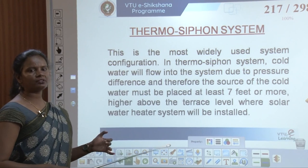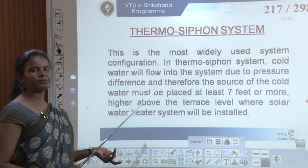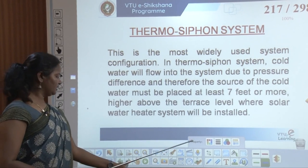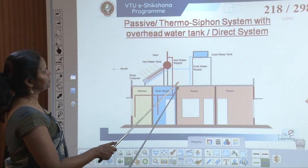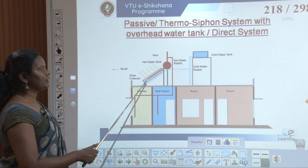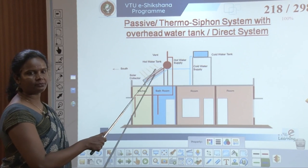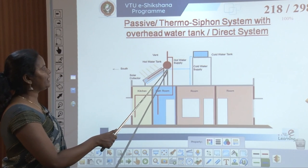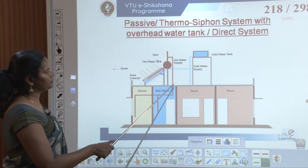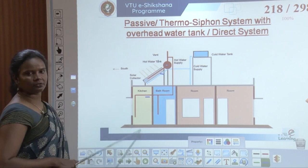In a thermosiphon system, cold water flows into the system due to pressure difference, and therefore the source of the cold water must be placed at least 7 feet or more above the terrace level where the solar water heater will be installed. This is the solar heater in the house. The solar collector is placed towards the south and receives all the heat energy from the sun. It is connected with a water tank provided on top of the solar collector, and from there hot water piping is connected towards the building. Through the pressure difference, it transfers the water to the required points.